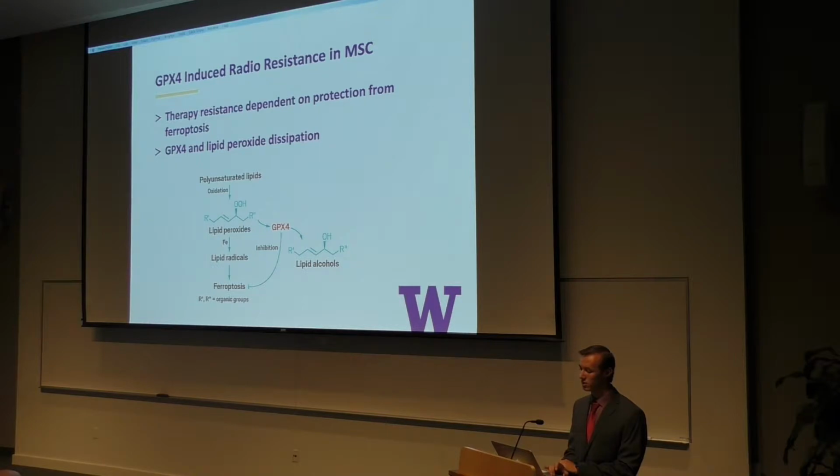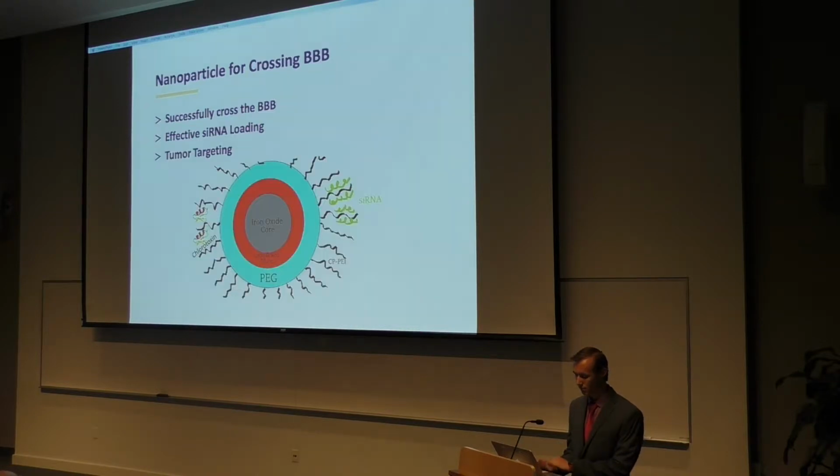So we plan on inducing deliberate knockdown of GPX4 via siRNA. However, we still run into the issue of the blood-brain barrier, making it very hard to get siRNA directly to the glioblastoma cells. So this is where the nanoparticles come in. Some nanoparticles have the ability to cross the blood-brain barrier and precisely target tumor regions, which potentially makes them very useful for delivering medication to glioblastomas.